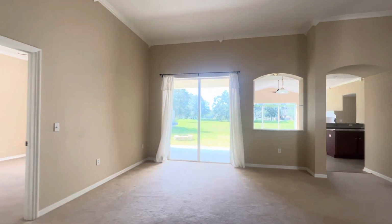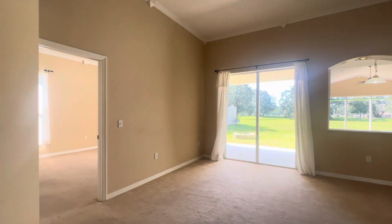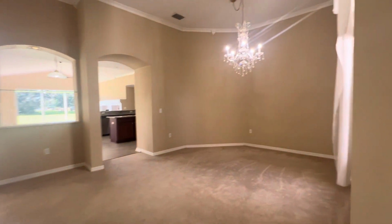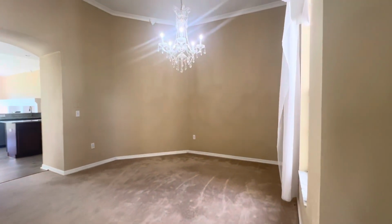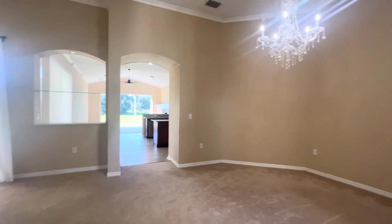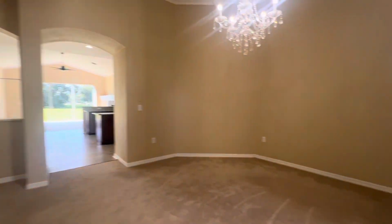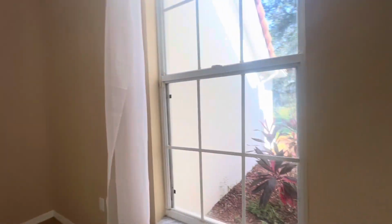All right, so I love how open and bright the formal living room is to the family room and the kitchen. I like the dining room. It's not too big, but it's nice if you like those sort of spaces. So it's nice and bright in here, super open. You've got a window here, which adds light to this room.